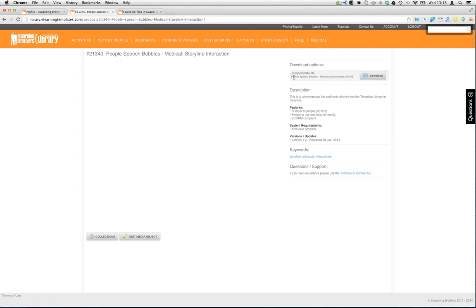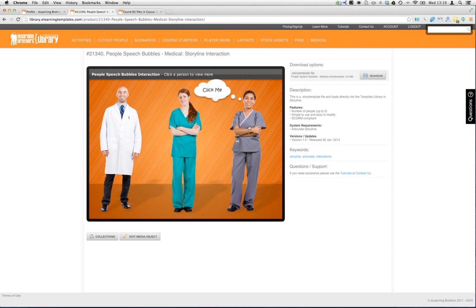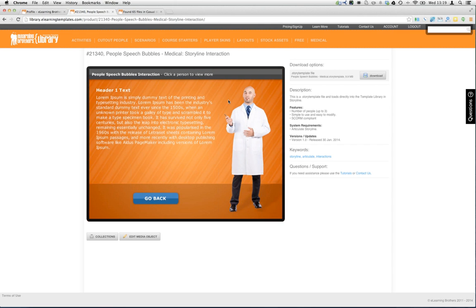So take a look at that. Again, I want to point out that it's a .story template file. These are your source files. So if you're saying, look, this doesn't quite fit the layout that I downloaded, that's okay. You can adjust all of it. We've got some great animations in here. We say, all right, this person has a question about drug interactions. Who should they ask? Should we ask him? And then you have some explanation there.